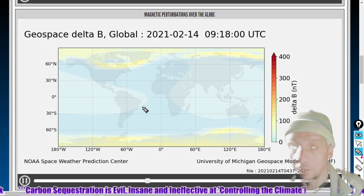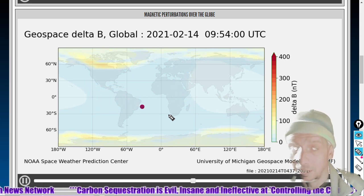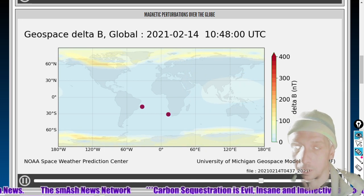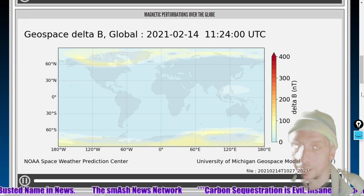I would also note two other spots that are important on the globe if you're a new viewer. The South Atlantic Anomaly, which is located there, has recently split, and now we have another anomaly down here. The two weakest spots in the Earth's magnetosphere, that's where approximately they're located. The South Atlantic and now the South African Anomaly.